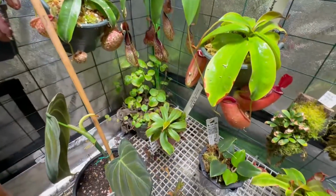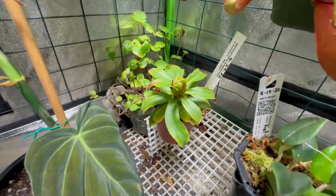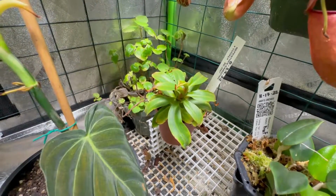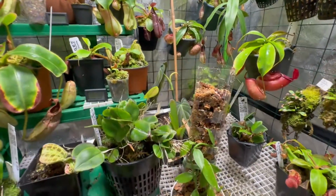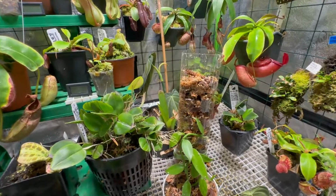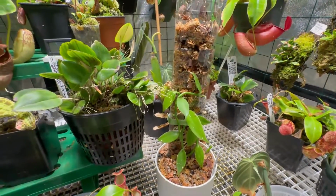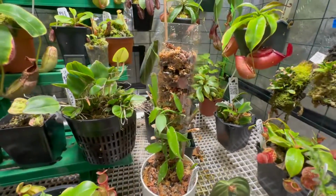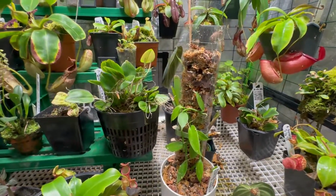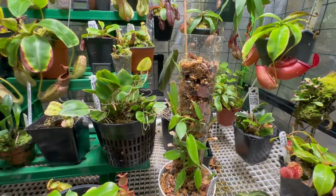Same for this one. This is the Nepenthes ramispina ex Vogelii. This one never produced a pitcher for me since I got it, but it's one of those things. It's part of the fun of collecting. Oh yeah, this is the vanilla orchid, which I just repotted in a thick clay pot. I did a video, but I will try to edit it.